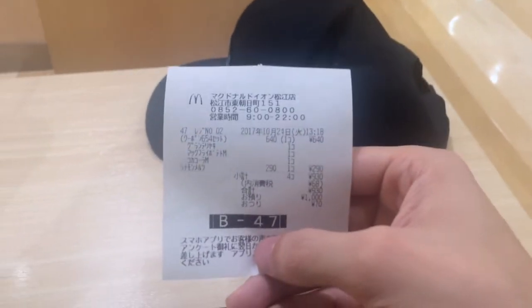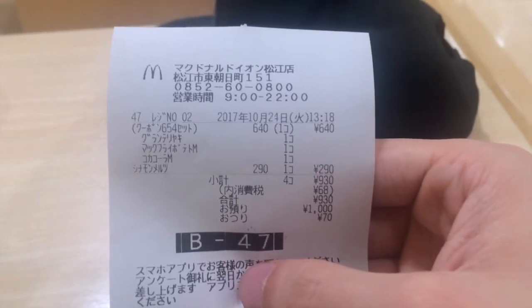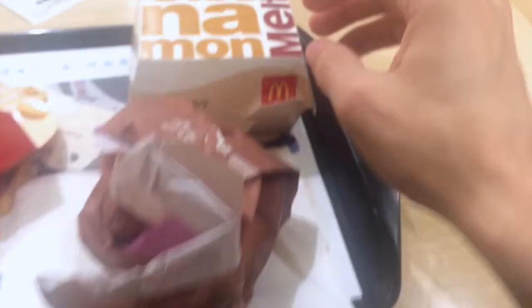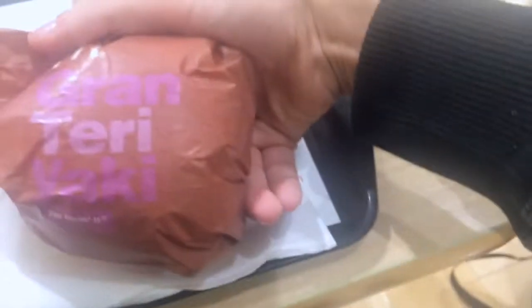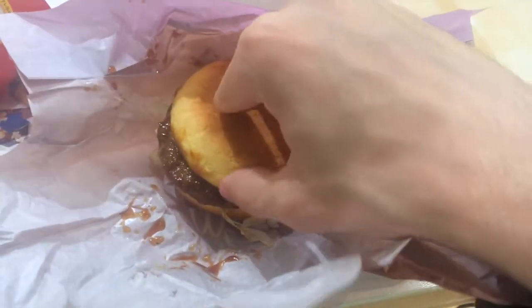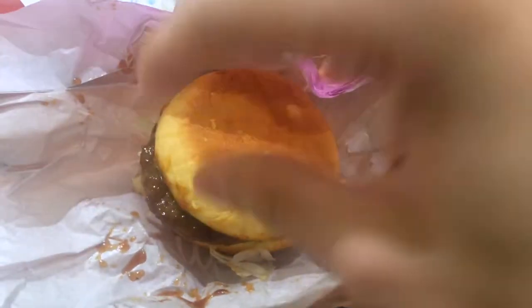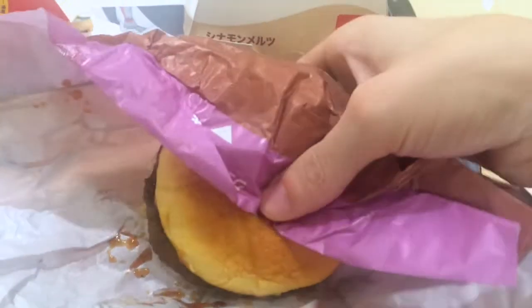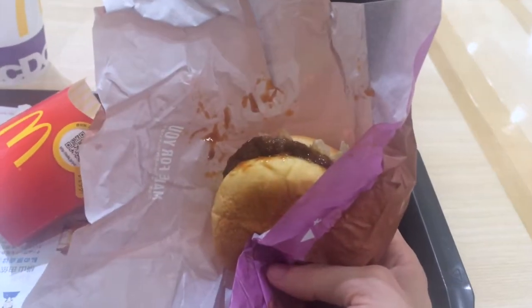Now it's time for this. I forget what I ordered actually. I used a coupon. This Grand Teriyaki Burger. This is a Grand. Oh, it even says it. Grand Teriyaki. Wow. The teriyaki burgers in Japan. Japan is famous for their teriyaki burgers, actually, coming to McDonald's. And actually, you don't eat hamburgers in Japan with your hands, like, directly touching the burger. You grab it like this, and you put that sucker in your mouth.